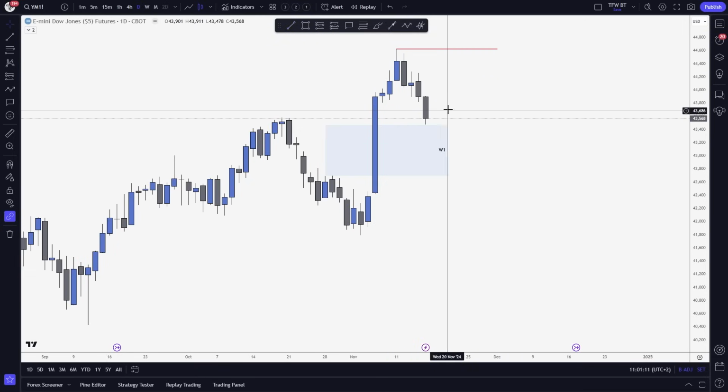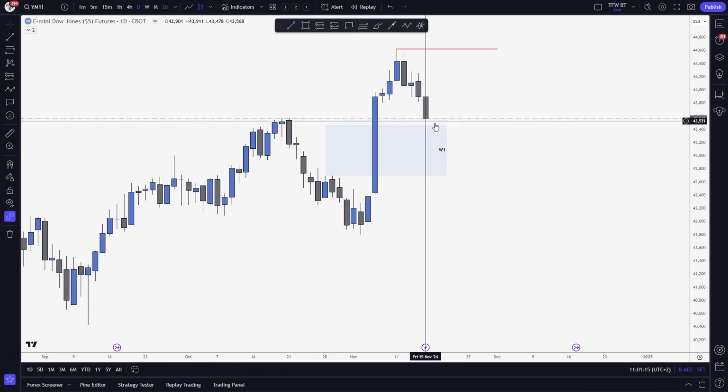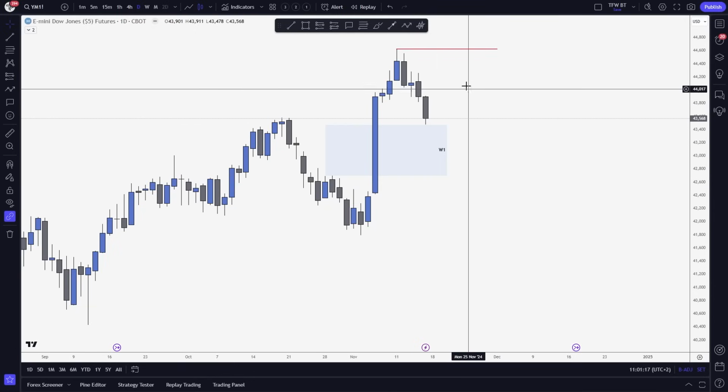Let's observe it. I personally do not trade YM. I only trade ES and Nasdaq, but I always keep an eye on this one. So if this one starts turning bullish, I will be more careful with shorting Nasdaq and SPX. So let's see.